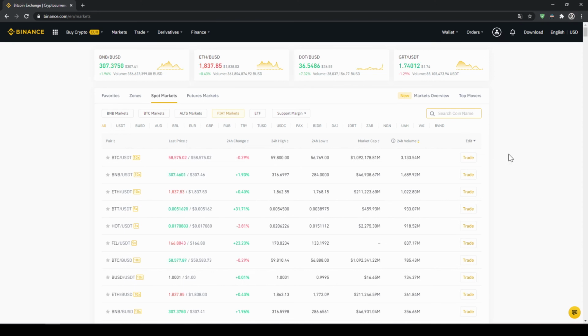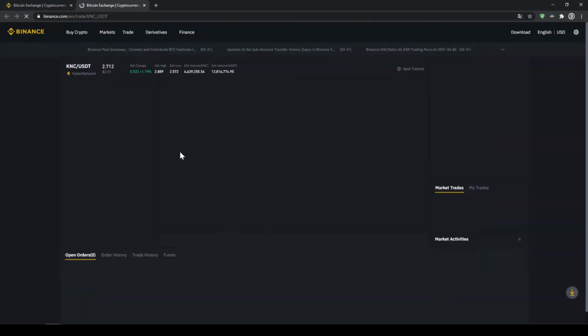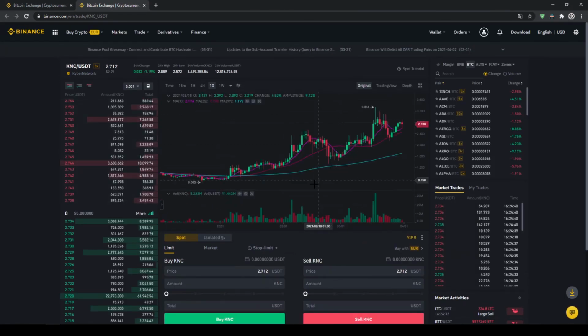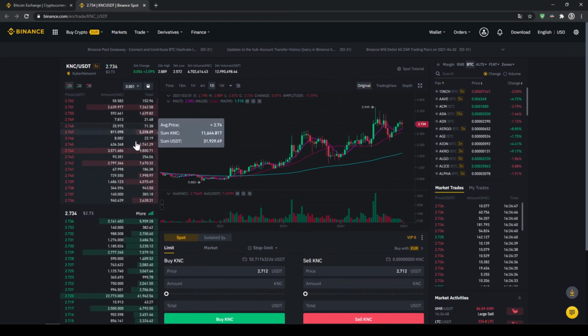So in this case, we want to buy Kyber Network, and the symbol for that is KNC. So I'm just going to type in KNC and then USDT right after it. And then we can already see the trading pair we need. And then if we click on it, this trading window opens where we can see the price chart in the middle, and on the left side we can see the order book, so all the selling orders up here and all the buying orders down here.